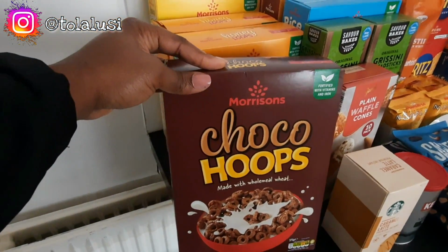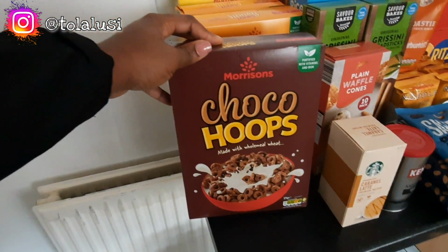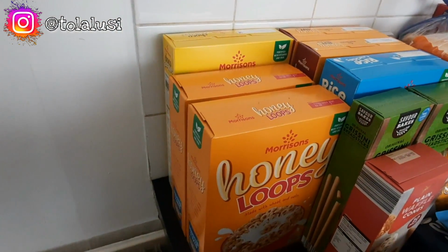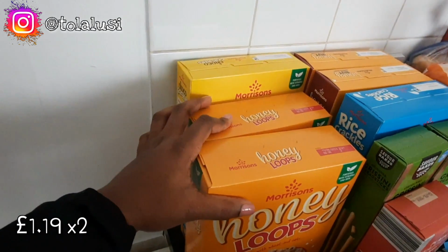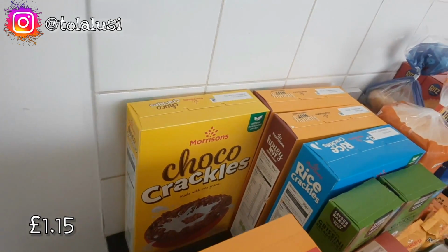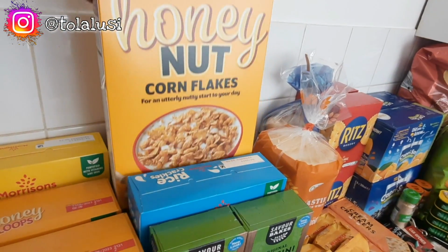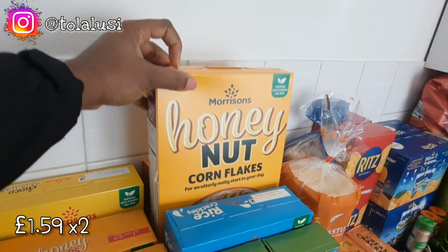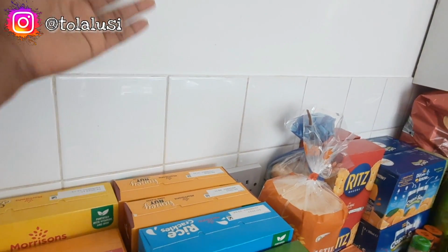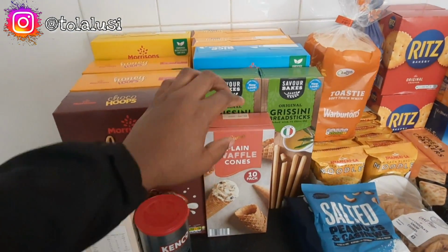Yeah, so for cereal, we always get a couple of boxes of cereal because the boys go through them like it is no man's business. We have the chocolate Cocoa Pops. We have 2 of the Honey Loops, and we also bought the Choco Krackle. We also have the Rice Krispies or Rice Crinkles. We have 2 boxes of the Honey Nuts, and these are just the Morrison's brand. They were a lot cheaper than the Kellogg's one, and that's also something to look out for.